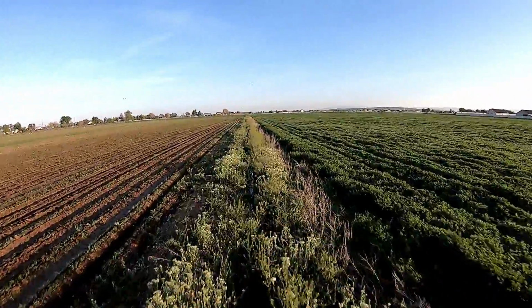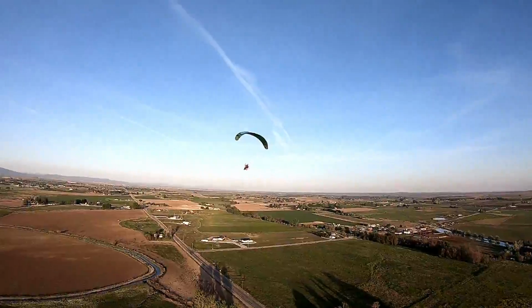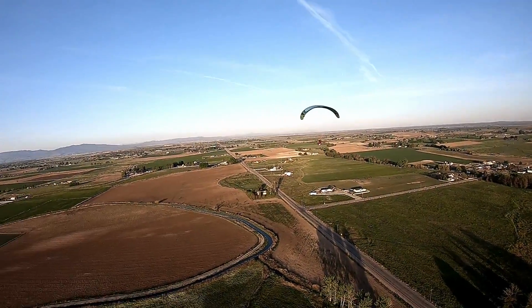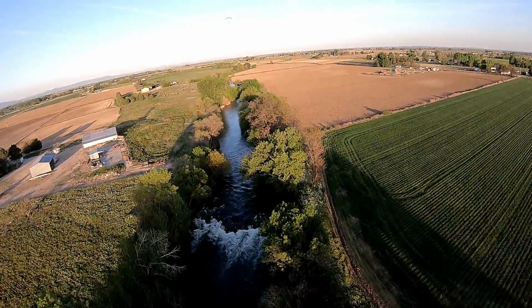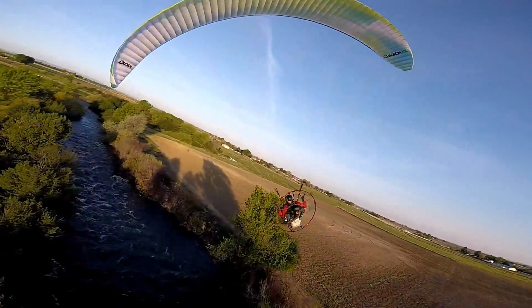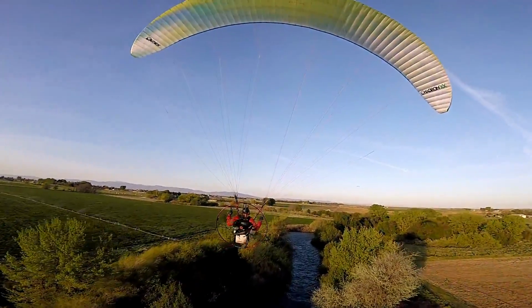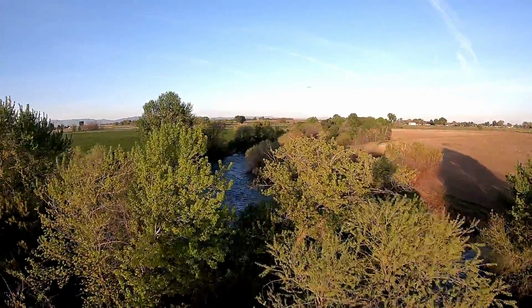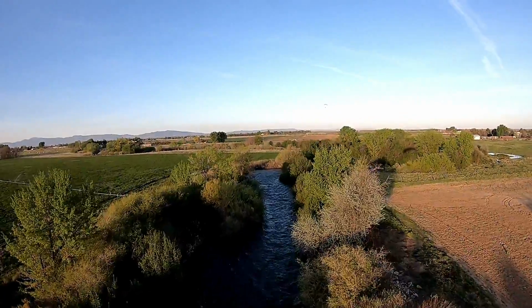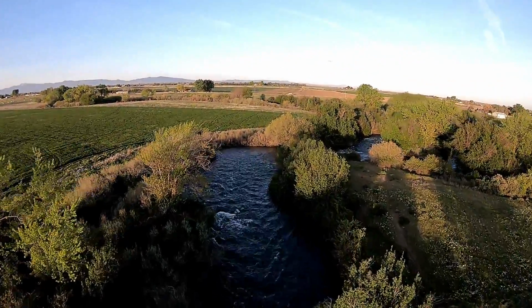Precision flying, trying to keep it straight over the line, exactly where I want it. Nice buttery air tonight. Low fly.